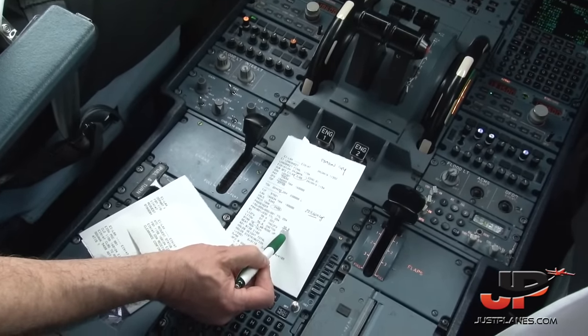So standard now on the altimeter is 1013 standard, passing 5.2 and 5.2 for flight level 160 blue. Flight level 160 blue checks. I'll take autopilot number one, please. AP1. Thank you.